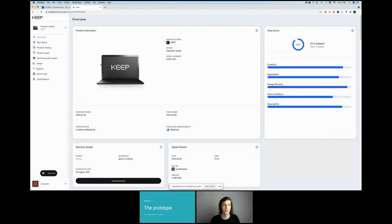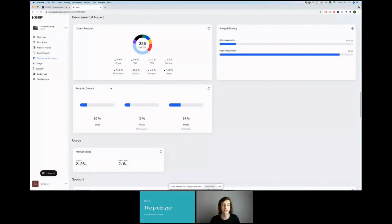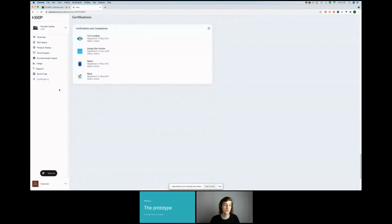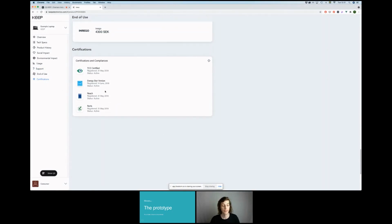So we got the overview where you can see basic product information and warranty details about the product. We got the product history where you can see specific events that have happened throughout the life cycle of a product. We got environmental impact with carbon footprint and energy efficiency. We got support with repair guides and service requests and troubleshooting. And we also got the certifications and compliances for this specific product.